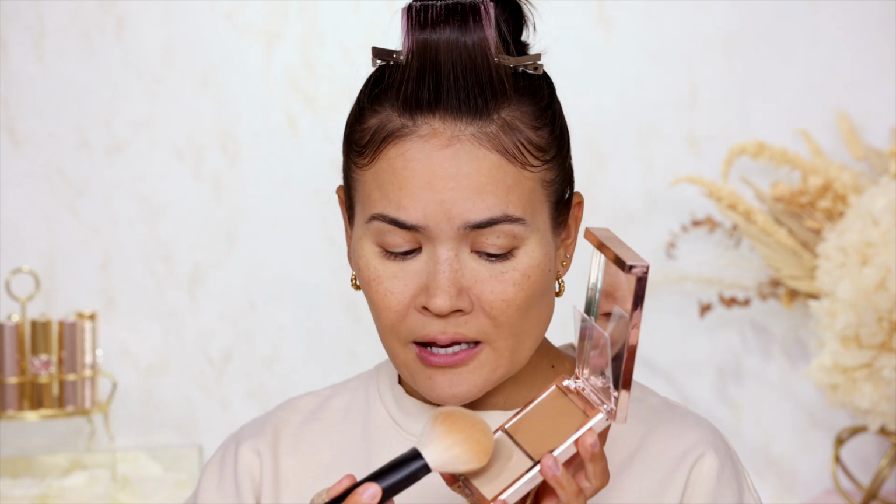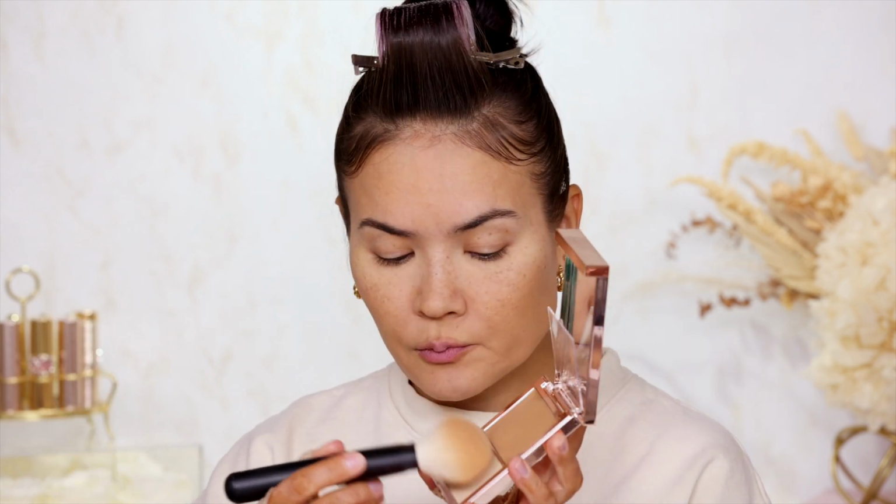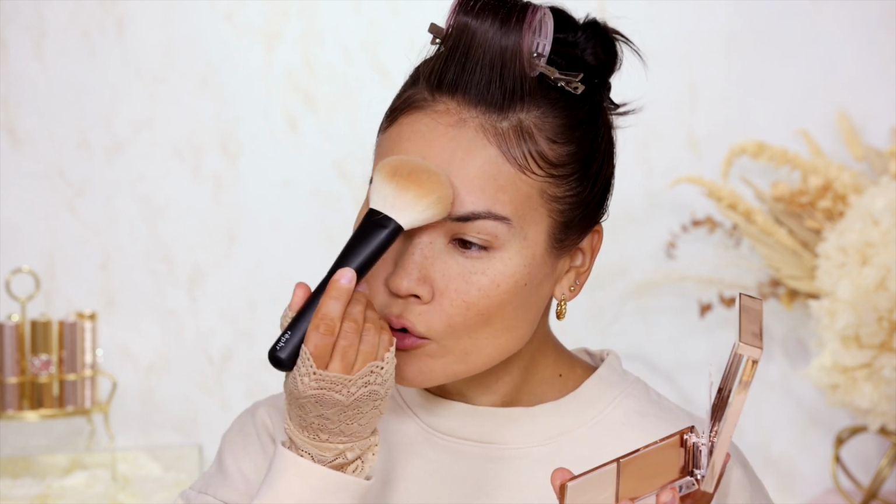Moving on to powder. I don't have a favorite powder, but this powder from the Patrick Ta Major Skin Cream Foundation Duo seems to be working great for me. So I'm gonna use it again today. Again, I did not like the brush for this product. I thought it was way too flimsy. So instead, I like to use my own preferred brush.